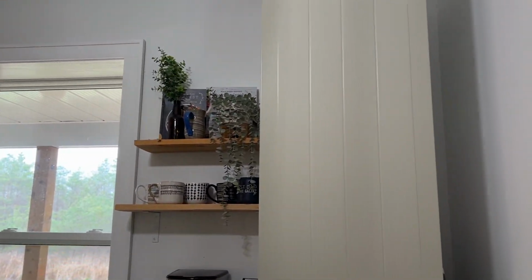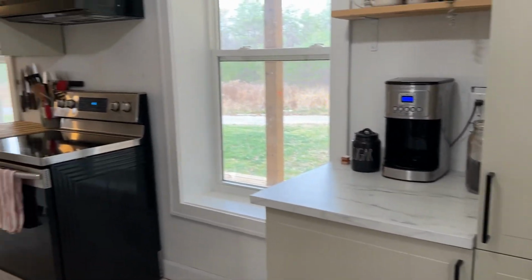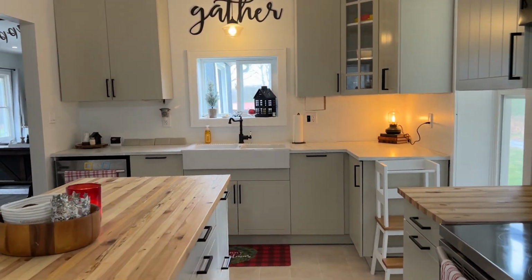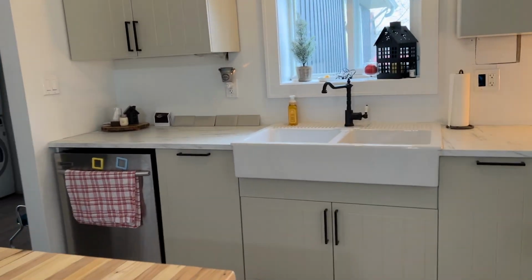There's just a pantry that we added, a coffee bar. We got the new stove because the gas stove was huge and just took a ton of propane. So yeah, everything else pretty much stayed where it was, and then we just added to it.